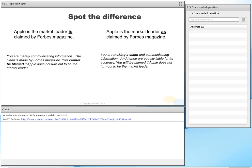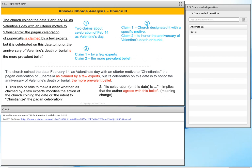Just to summarize this, Apple is the market leader is claimed by Forbes magazine. You're merely communicating information. But if you really say as over here, you are making a claim. Now, Forbes is also making a claim, but you are also backing that claim. Okay, with that, let's look at choice D. The church coined the date February 14 as Valentine's Day with an ulterior motive to Christianize, as claimed by a few experts. The author is now backing this claim, but its celebration on this date is to honor Valentine's death or burial, the more prevalent belief. The author is also backing that claim. Both these claims are now being backed by the author.